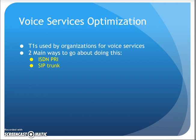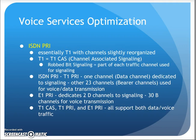While we're on the T1 lines, we run into things like ISDN PRI and SIP trunk. So ISDN PRI and T1 are like buddies, if you will, and we'll talk about the SIP trunk as well. So let's take a look here. Your ISDN PRI is essentially a T1 with your channels slightly reorganized. Okay, so if I take a look right down here, I'm going to jump down here real quick. ISDN PRI is essentially a T1, 23 B channels and 1 D channel, giving you essentially the same bandwidth, if you will. That's why they're kind of buddies.